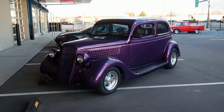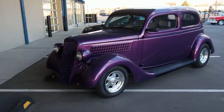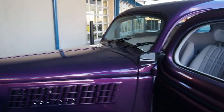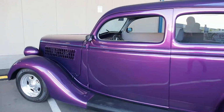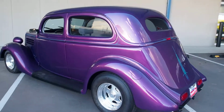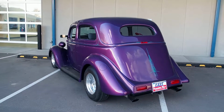This is our 1935 Ford Flatback Custom Hot Rod. Door poppers. Opens up the driver door. Swings open. So overall, the car is in really good shape. Beautiful purple paint that really just glimmers out here in the sun.